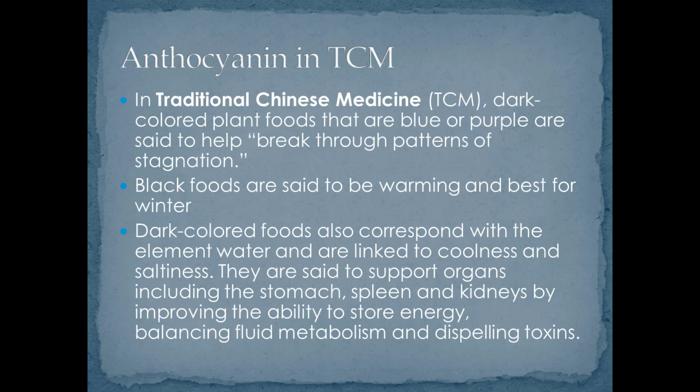Now, anthocyanins have a special place in traditional Chinese medicine and also in Ayurvedic medicine. In traditional Chinese medicine, dark-colored plant foods that are blue or purple were said to help break through patterns of stagnation, to keep things moving through the body. Black foods were thought to be warming and therefore best for winter food. And dark-colored foods that correspond with the element of water were linked to cooling and saltiness, and they were said to support the organs, including the stomach, the spleen, the kidneys, by improving the ability to store energy, to balance fluid metabolism, and to dispel toxins.